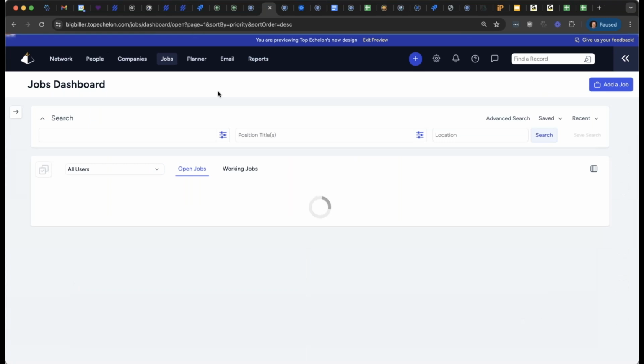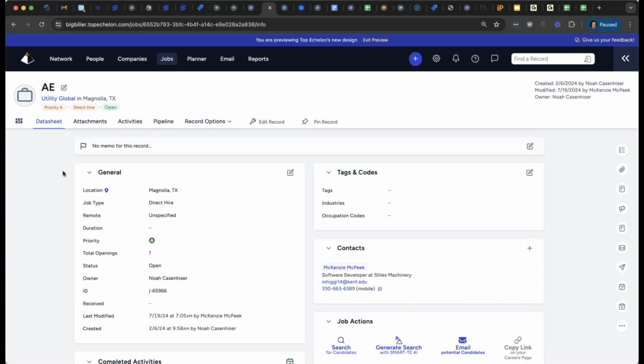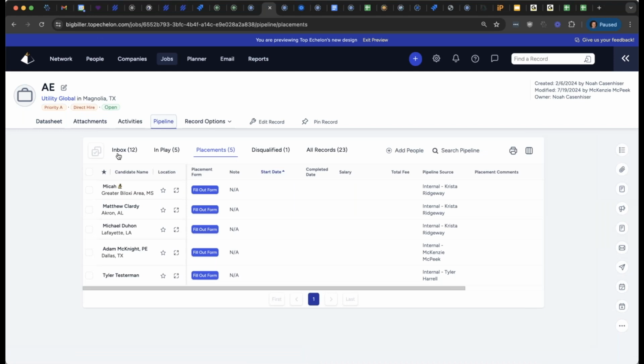Jobs are going to be very similar to CATS, obviously. There's still a pipeline and everything where candidates start out as a new candidate. In the platform here, we call that the inbox stage. So they come into the inbox and then you move them through the pipeline. So I just clicked on the AE job, which I believe is account executive, but we'll just keep it like that. And then clicking on the pipeline here will show you, this should be familiar to you from CATS.